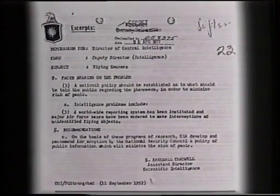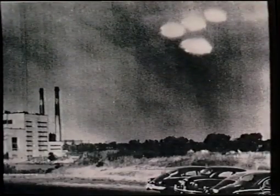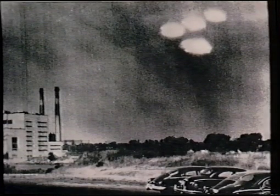This is a CIA paper from 1952 requiring all UFOs to be reported to the military. The CIA recommend to security advisors what information may go to the press in order to avoid panic. Almost all photographs from then on have been censored.